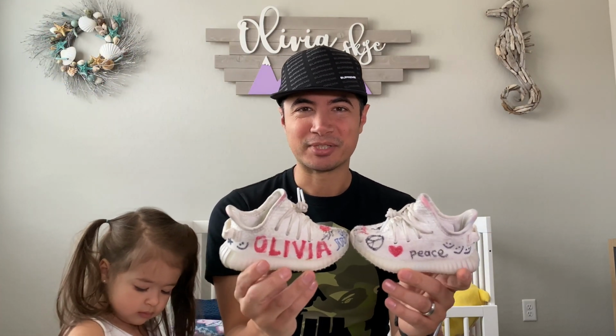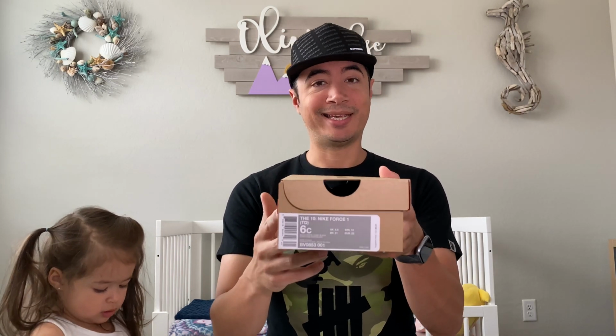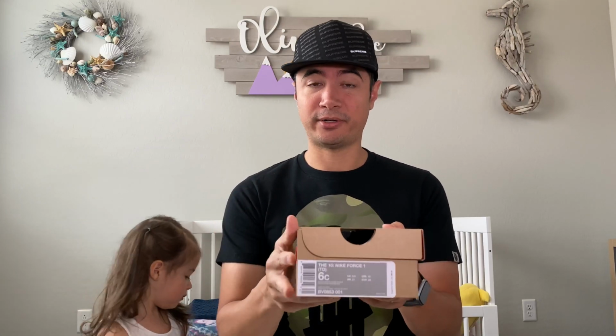So very, very cool. I'm glad that they did these. I like custom stuff and hard to get stuff, and these are very, very, very limited. Our second very special sneakers that we're going to be showing today are some Off-Whites in infants. So those are really hard to find.